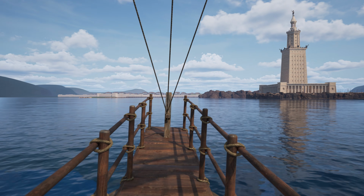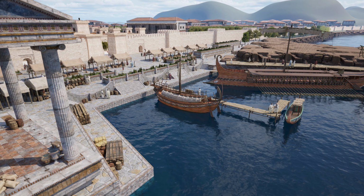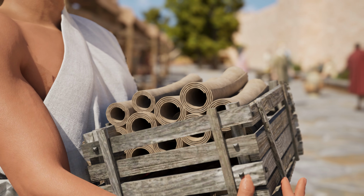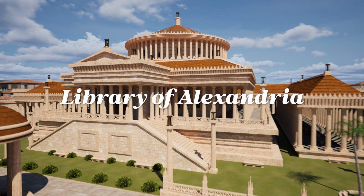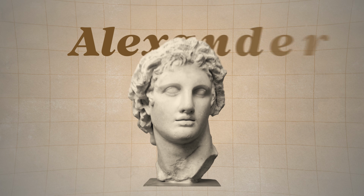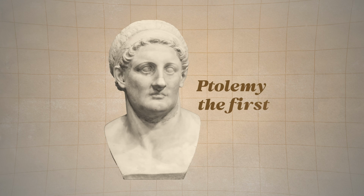You're standing on the deck of a ship, slowly approaching the harbour of Alexandria. As you dock, any scrolls or written texts found on the ship are taken and brought to the city's famous library. This is the Library of Alexandria. The idea of the library can be traced back to the founder of the city himself, Alexander the Great. After his death, that vision became reality under Ptolemy I, who began building the library.